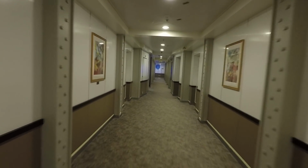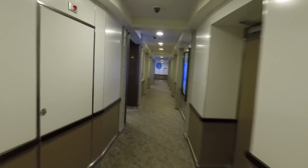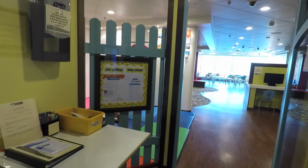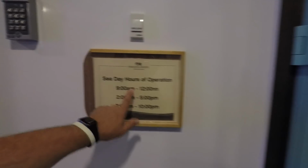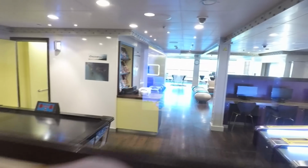Let's go have a look in here. I don't know if I'm going to be able to get in to any of these rooms. I will tell you there aren't any kids on here, or hardly any. So that's what that looks like. Got a little slide, activities, hours of operation, port day programming. We're going to be in port tomorrow after a couple days at sea. This is another day at sea. Camp Discovery got a little broken. This is the lodge, ages 8 to 12.